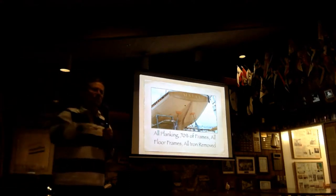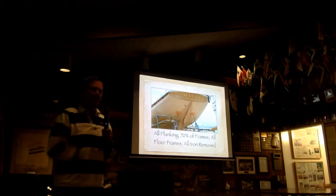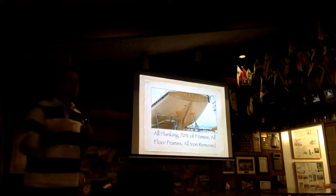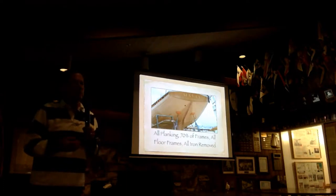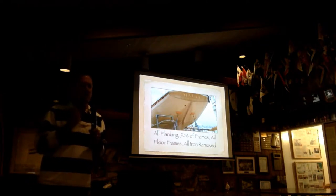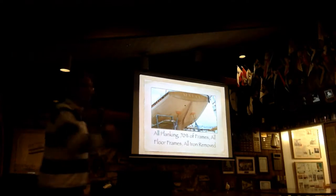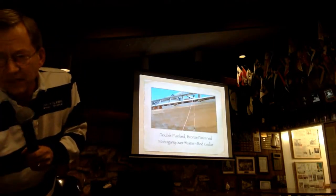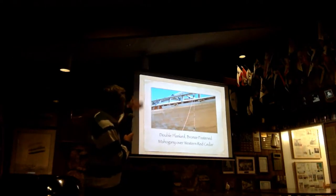Her original floor frames were iron floor frames, welded, cast iron. And so those are now stainless, and the rest of the frames are all Purple Heart, because Purple Heart doesn't rot in fresh water. And it's almost the same strength and characteristics of white oak. It's not quite as good, but the no rot option is a big one. And then she's now double planked, and she's double planked in mahogany. You can see here along the top edge the stair step of the two planks.